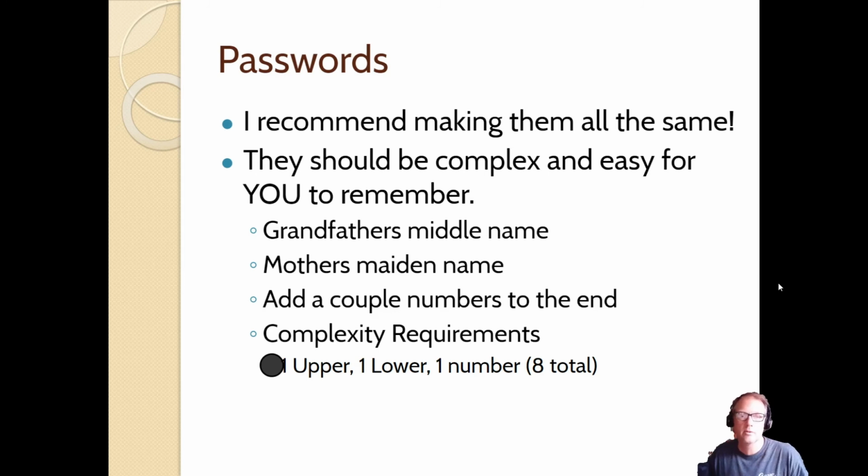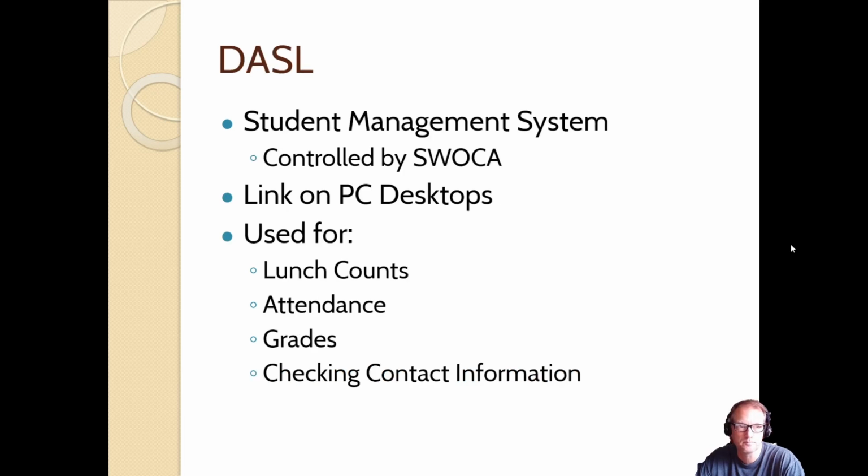Passwords, I highly recommend having some kind of a cohesive password policy, but make it something that you'll know and nobody else can guess. I always say, grandfather's middle name, mother's maiden name, something that you know about you and your family, but don't use your husband's name, your child's name, or your cat's name, or the name that's on a board right next to you. It has to have an upper, a lower, and a number. It has to be 8 characters long, and it can also have a special character as well.